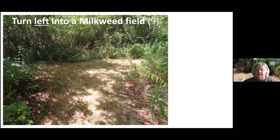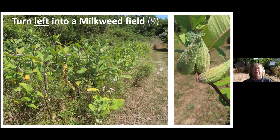So go left and you'll go into the milkweed field. This path goes right through a very small field, but on either side of the path, it's just filled with milkweed. Quite beautiful, as you can imagine. Lots of butterflies around. I did not find a caterpillar on this particular walk, but I'm sure if I had looked harder and longer, I would have. Nice view of a nice set of milkweed pods.